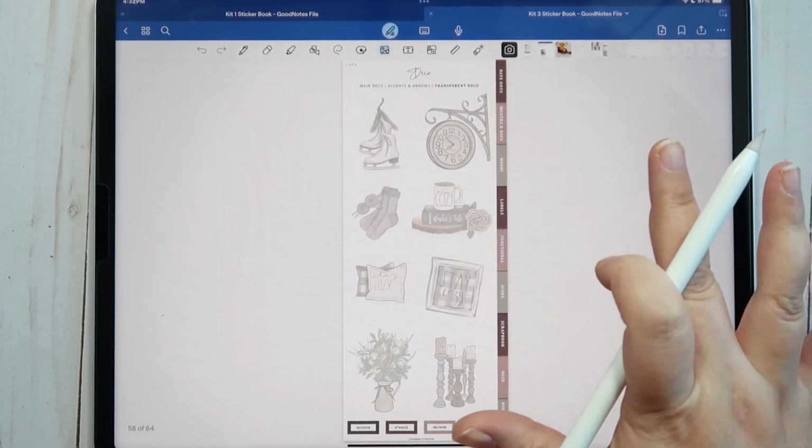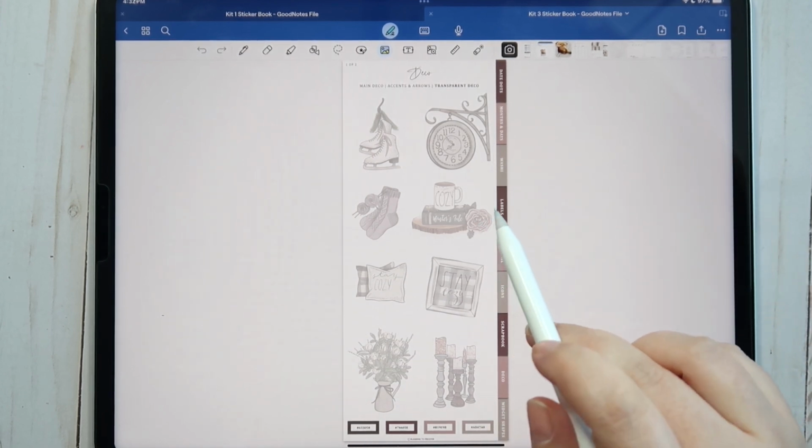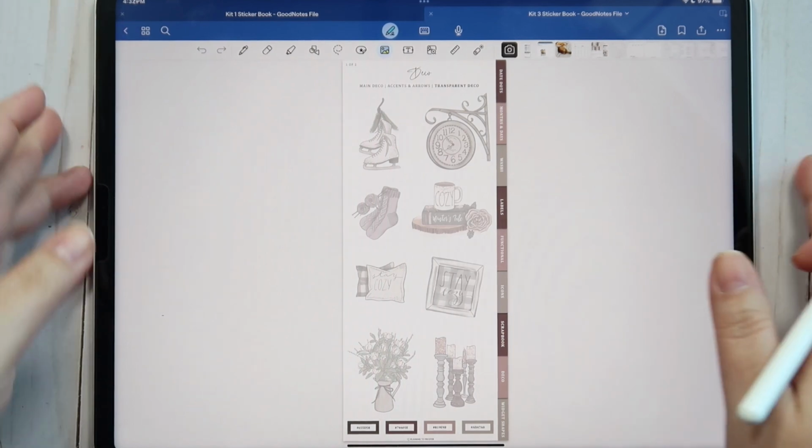And then transparent deco is so fun, and what gave me the inspiration for this was when I was creating the To Done monthly planner. I was like, I want to be able to create that subtle pop of, let me see if I can actually, I don't want to show you guys something that I'm not ready for you to see yet, so let me pull up, let's do my No Frills planner.